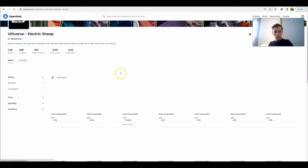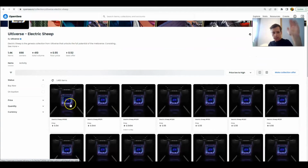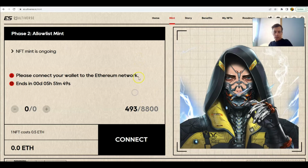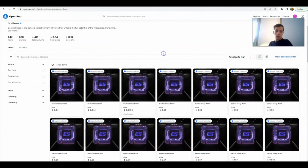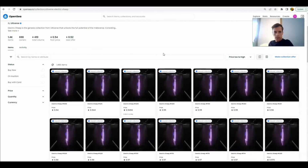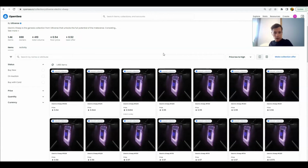Even 0.555, 0.54. Now we're looking at a loss. Now we're getting a loss, baby. 400, 500 minted, whatever it is. So ultimately, did I mint? Well, no, I haven't. Clearly, you've seen that. It's just been me sitting here. And food for thought, everything I've mentioned in this whole video, pretty straightforward.